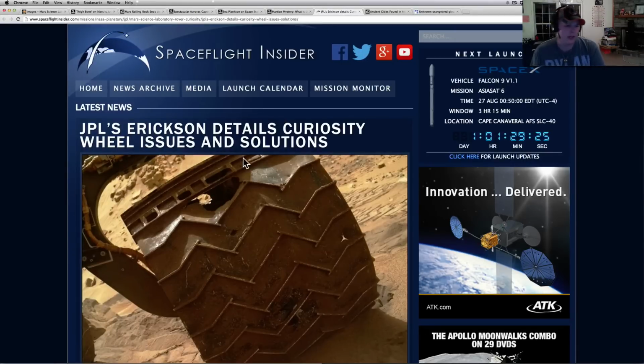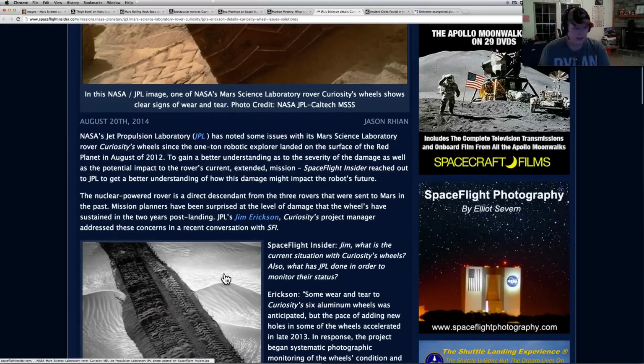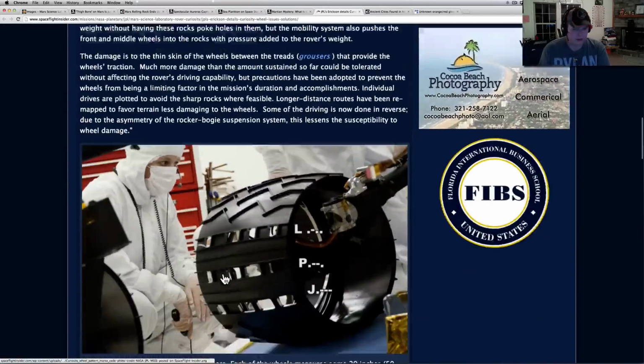When I was over at the Air and Space Museum, when I got those pictures that are on my Google Plus page, I looked at the wheels on it, and it's just the design of them and stuff like that, and it just kills me. JPL's Ericsson details Curiosity wheel issues and solutions. We have talked about this a lot, so I'm going to put the link down below, and you can go ahead and check it out. But the wheels are just thrashed.